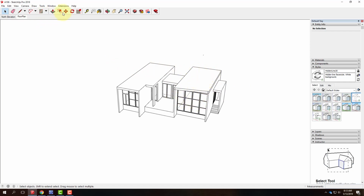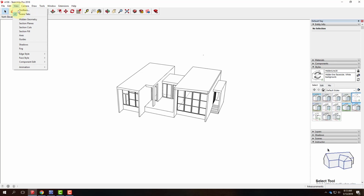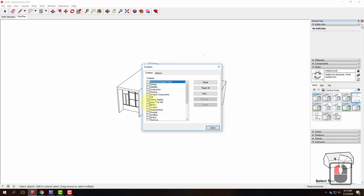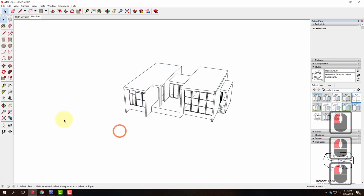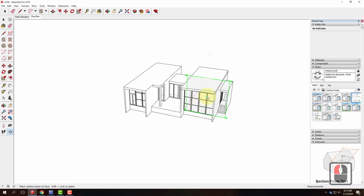Let me use some examples. Let me show the large tool set, and we'll move the section plane around here. Let me go to View, Toolbars. I'm going to check the box for large tool set, and then I'm going to use the section plane tool. This section plane tool, we can call it section floor. That's fine. I'll go ahead and click on place here. It needs to be oriented to my view.